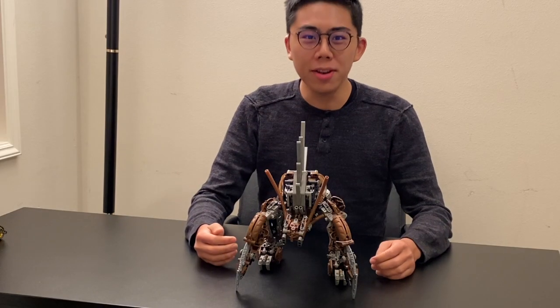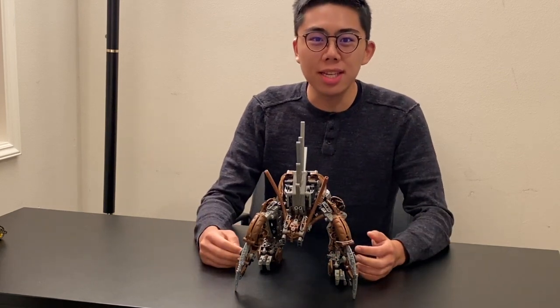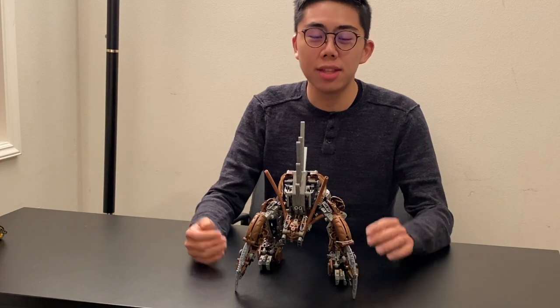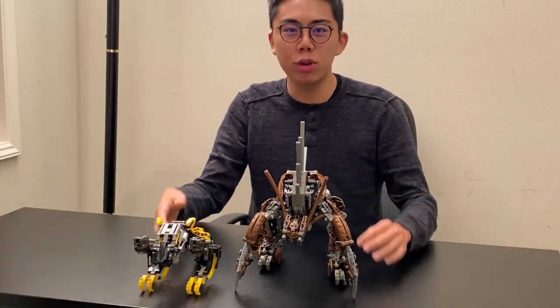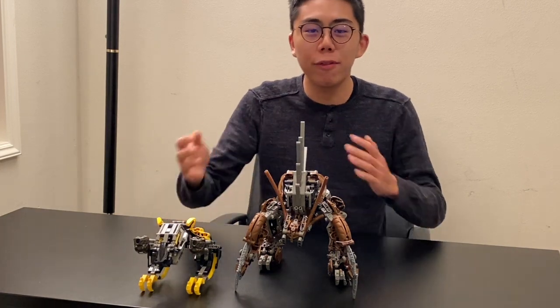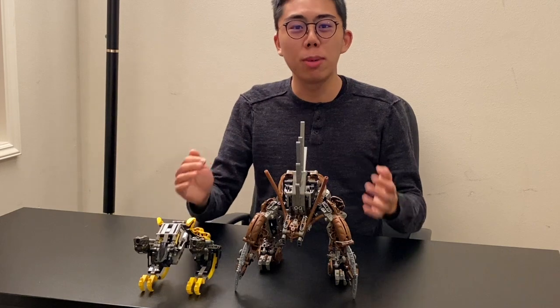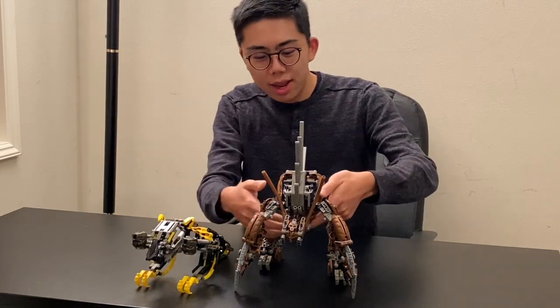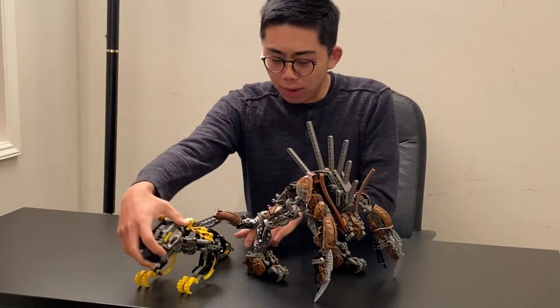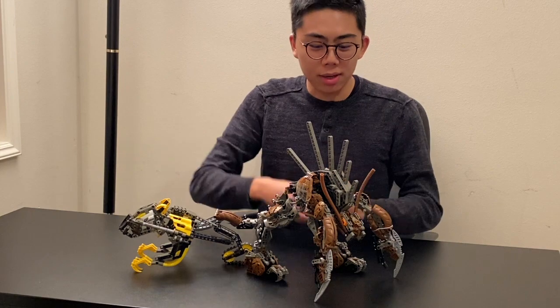Alright, so on to the last point for the Spiny Stone Ape. How well does this make sense in the Bionicle universe and fit into the story? So to do this, I've brought along the Muwaka set, which was from 2001. Obviously, there are a few years separating these models, but basically around the same or similar era of Bionicle. And I think one of the really cool things is that if you look at how the Rahi is built here, it really does look like a Rahi in the Bionicle universe.